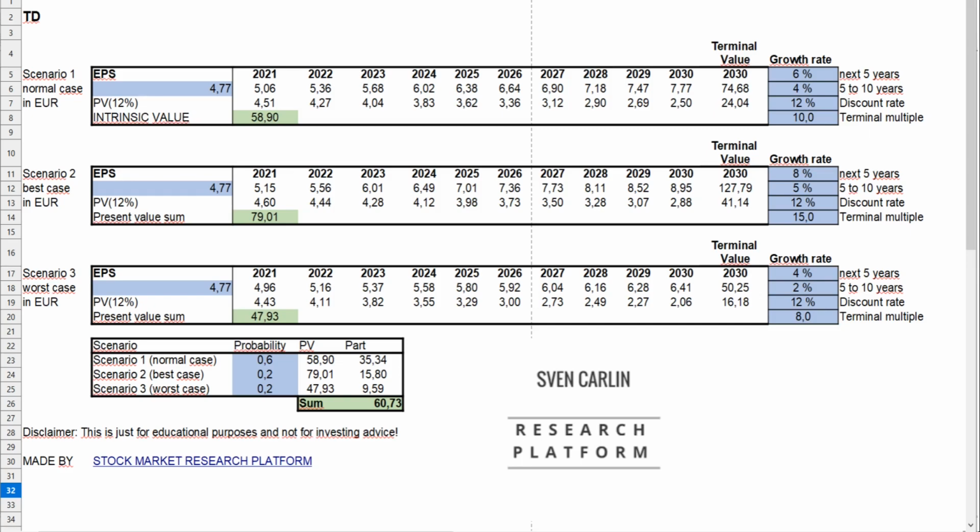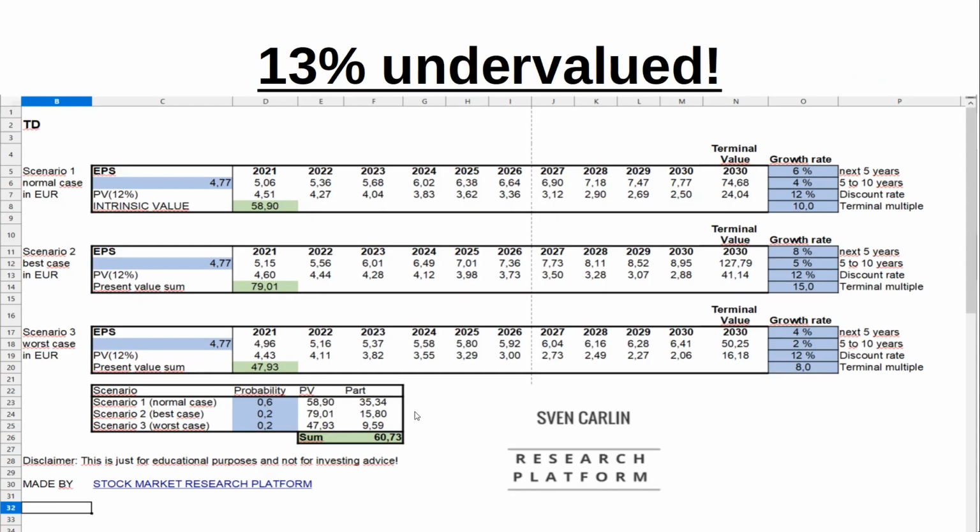And again, just the EPS of the last 12 months first, and then the growth rates and the terminal multiple for the normal case, best case, and worst case scenario. And then I come to an intrinsic value of $60.73. And this means that TD Bank right now is just 13% undervalued. And so also you can take a look here. I think in the long term, you can't do anything wrong with that.